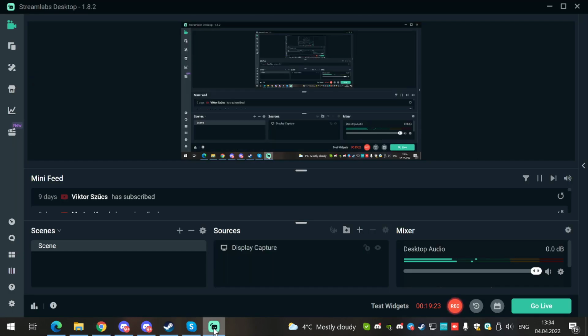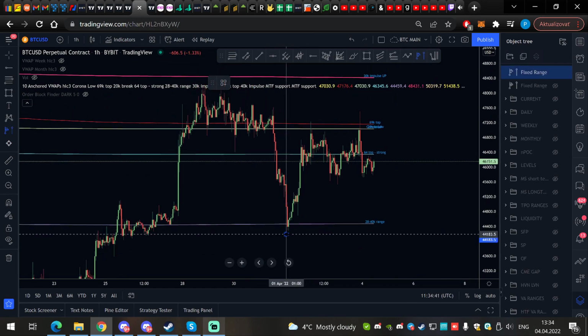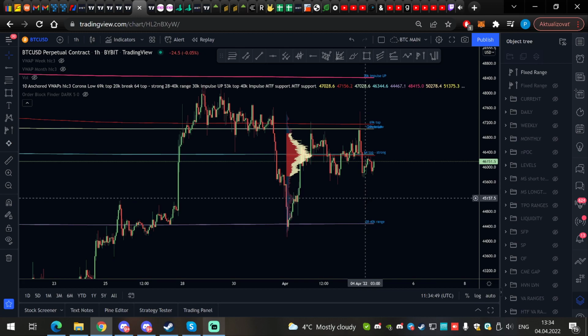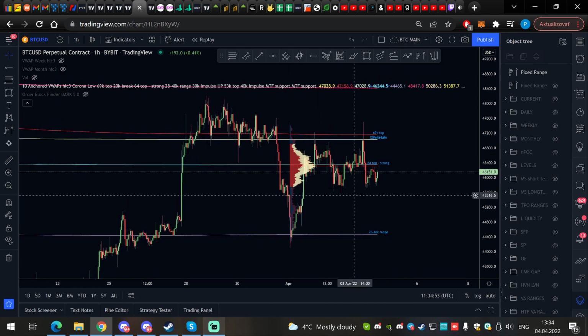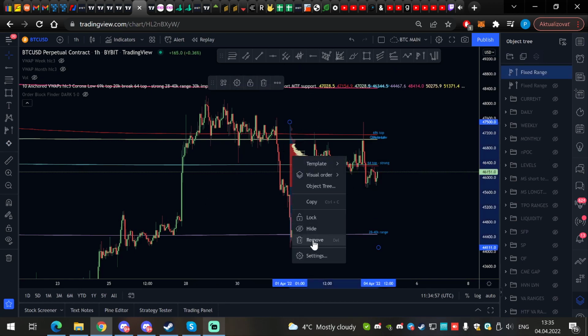Let me check if, yeah, that's fine. Because even if you measure the most recent liquidity, you see all the volume is at the top. So if you lose this area, it's more likely we will quickly move to the low here and take it out. Can remove this one.